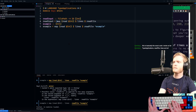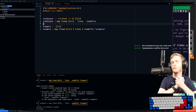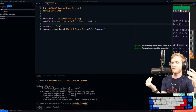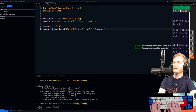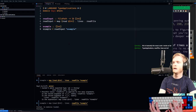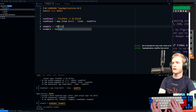As this thing grows, we will eventually need more sophisticated parsers. But yeah, I mean, this is how you do it, right? You read it, map. That's exactly how you do these things, right? So this is going to be readInput example. Let's reload. Right, so this is going to be an IO Int.